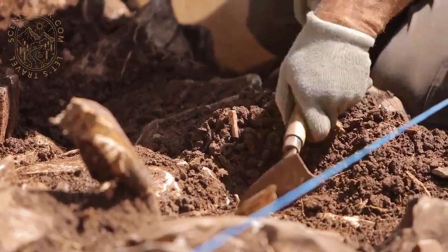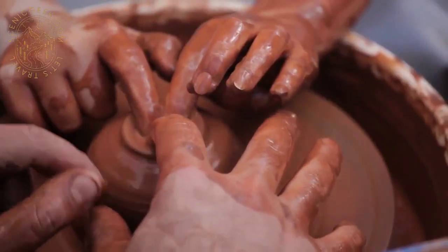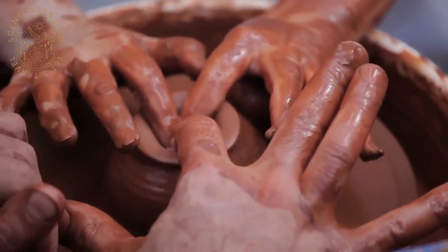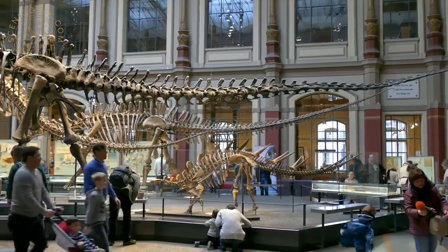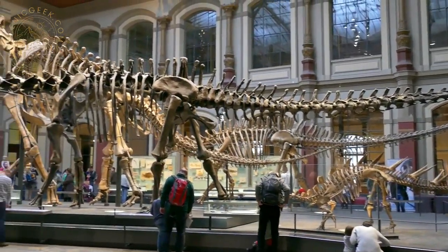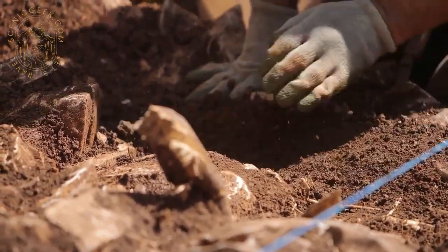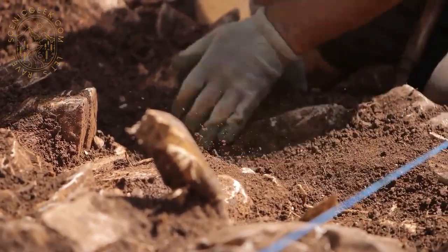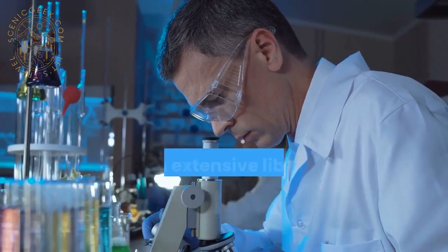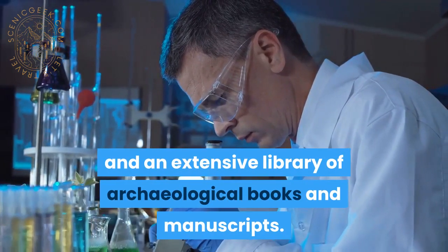The museum offers permanent and temporary gallery space, a theater, a classroom, and children's activity space, along with tours of the reconstructed village. The museum is an affiliated research institute of the University of Western Ontario. It houses over 2 million artifacts recovered from archaeological sites throughout Ontario, along with laboratory space for artifact analysis and an extensive library of archaeological books and manuscripts.